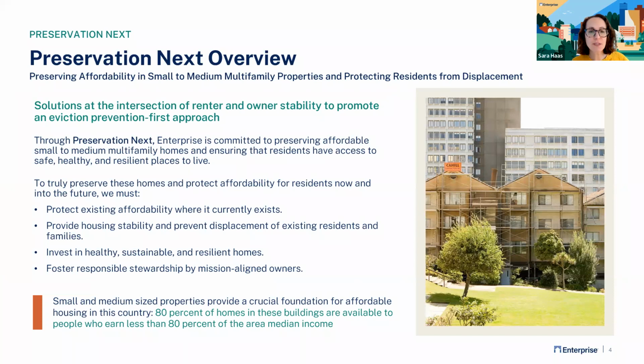Just want to quickly remind folks, and for some new folks that may be joining us today, Preservation Next is the national Enterprise program focused on the preservation of affordability in small to medium multifamily properties. For us, these are mostly properties under 50 units, though there's a little wiggle on that upper limit. And we are really trying to focus both on the preservation of that stock, but also the stability of the residents that live within these properties. And so this is part of our Preservation Next program, which includes a National Preservation Toolkit, this Academy, as well as a future pilot capital product.